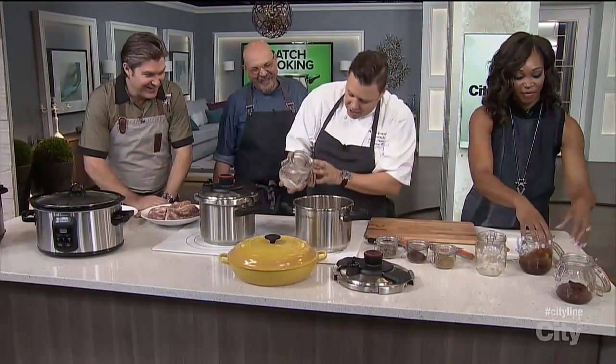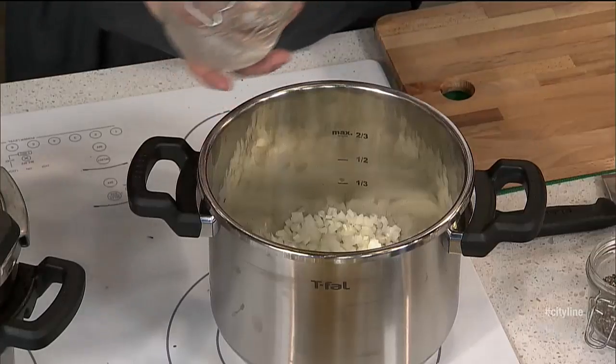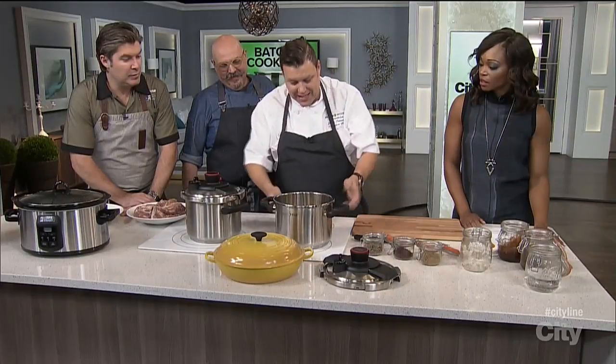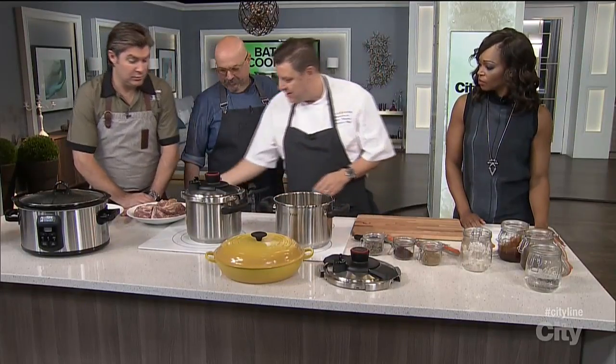A little bit of water in the bottom, and that just helps things from burning on the bottom, because this is a stovetop cooker. It's not electric. But it's also going to help that steam to activate at the beginning. Then in goes our pork.